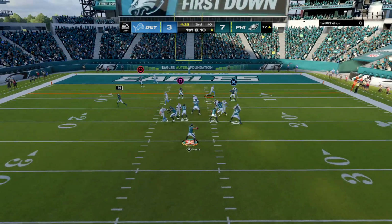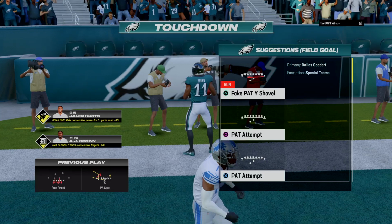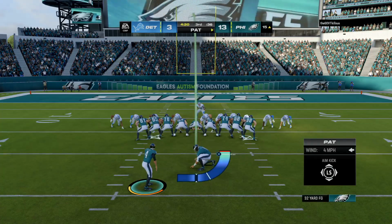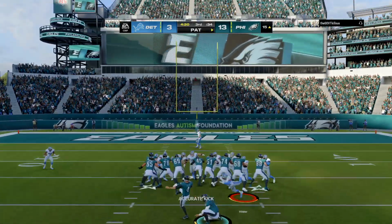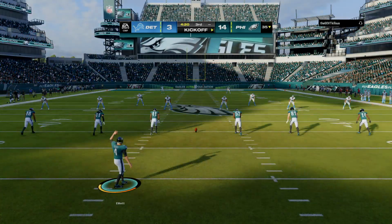Off the play fake. Here's Hurts. Let's go. And this is caught. Touchdown, Philadelphia. Jalen Hurts finding A.J. Brown. And the Eagles are able to strike quickly to add on to their lead. Elliott good on the extra point. And that pushes the lead up to 11.